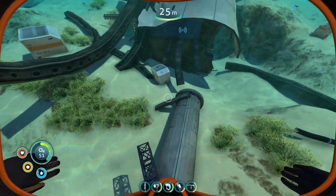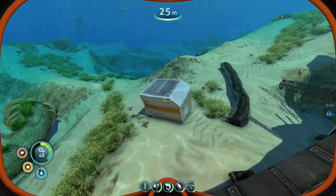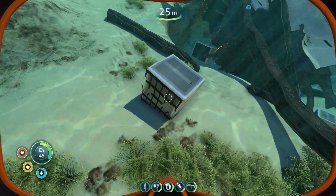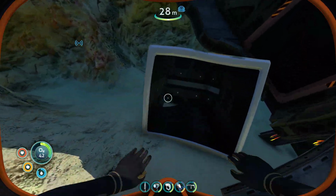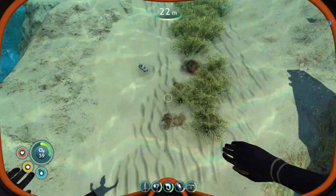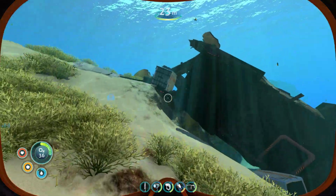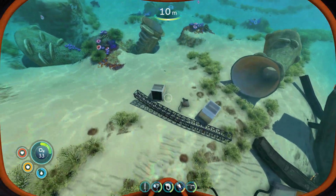Wreckage. Nothing in there. Maybe I've seen this already, I just don't remember it. I didn't think I'd explored this area at all. No, I haven't, because I would definitely remember that. Okay, that's another beacon fragment. I have not explored here. There's just nothing here, apparently.